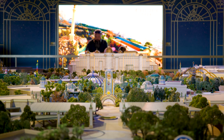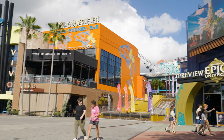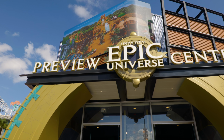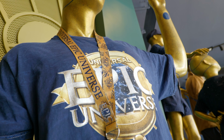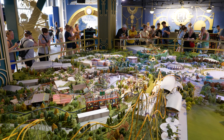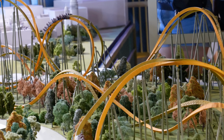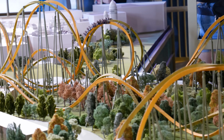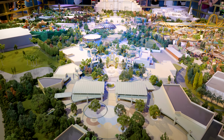Universal's brand new theme park, Epic Universe, is fast approaching its opening in 2025. And today, we're going to take a peek into what it's going to look like. We are taking a trip to City Walk at Universal Orlando Resort to explore the brand new Epic Universe Preview Center that just opened. Inside, we'll explore some of the new merchandise and take a detailed look at the gorgeous model of the park that's on display, while we explore each of the 5 themed lands featured within the park. It's a moment I've been waiting for a long time. So come along and let's explore it all.